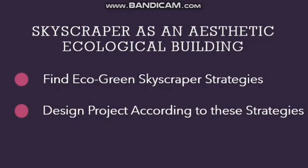Welcome back again. Let's start. We're going to talk about ecological buildings through our research. The title of the research is Skyscraper as an Aesthetic Ecological Building.